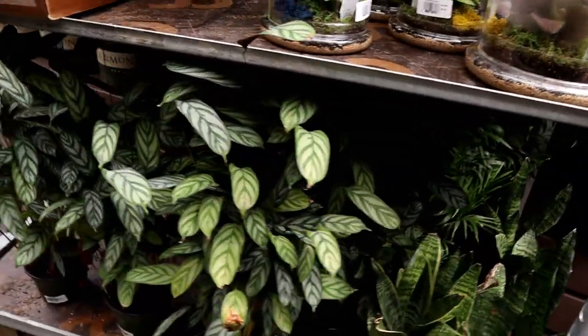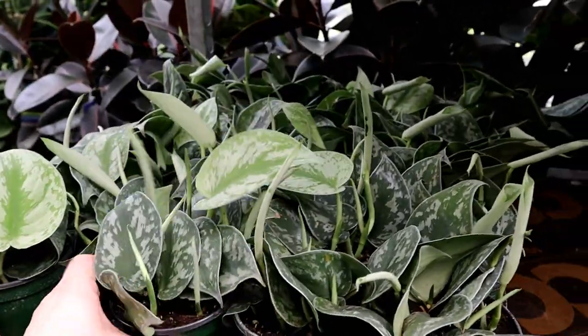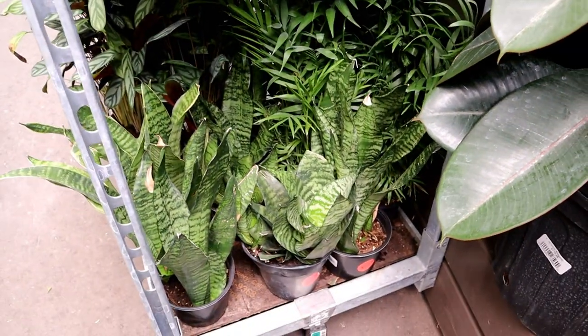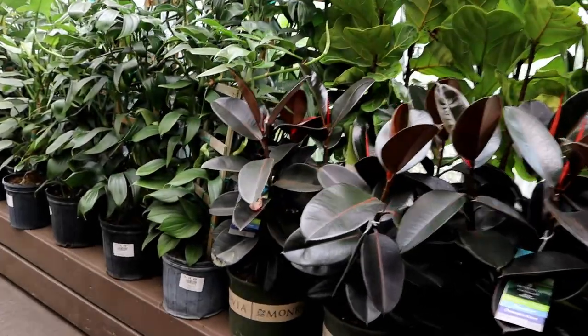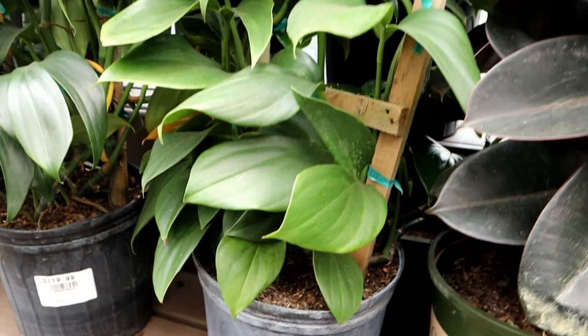These are all 8 too. Aw, these look like they're about to go out. That's what I thought. They're going to put those out. Those aren't on sale. But there's some on the bottom down there. Some little Sansevierias. Oh, these are beautiful. $119.